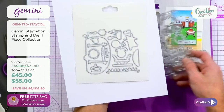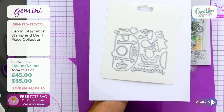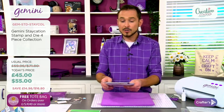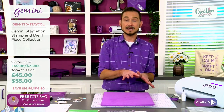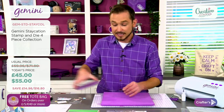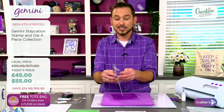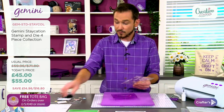So of course, if you like to do your stamping and layering, use the stamps on their own, but you do get the dies to go with them. Now, something that I do a lot is I tend to die cut the images first and then stamp. However, if you bring in those rocker blocks, I'm going to show you how you can also just stamp them first, then die cut them. It's an absolute personal preference for yourself.